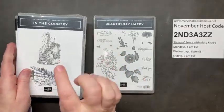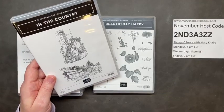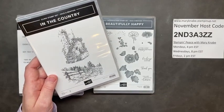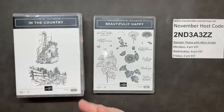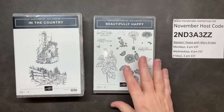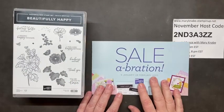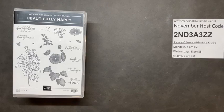All right, so first I saw this and I thought, not sure how I would use it. But the more I gave it some thought, I have visions in my head of how I can use this. And of course, once Sale-A-Bration starts, I'll be focusing a lot on these as well as the other products that you can get for free in the Sale-A-Bration catalog. Please note that what I'm showing you today is just a little bit. It is not all.